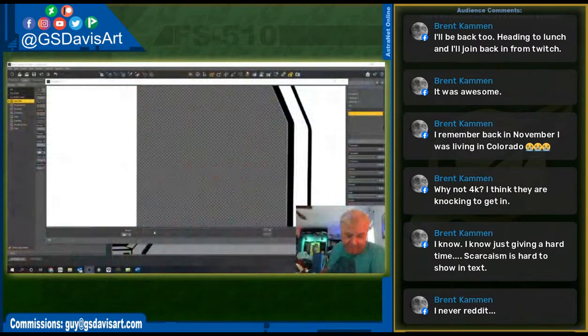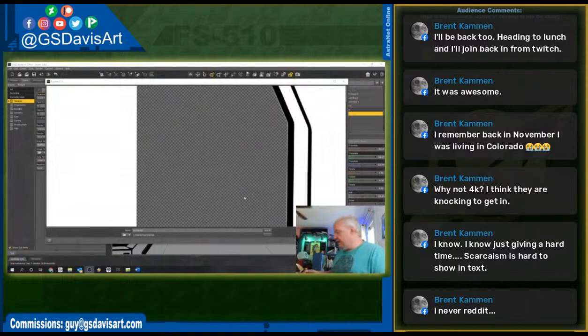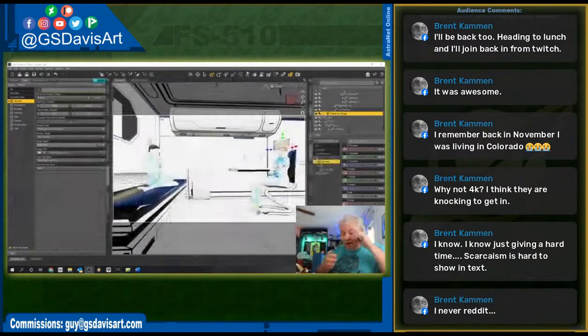Back to the monitor. We're almost done with this render. Okay, lights are back. Render's good. This is panel 6. Now, usually I do my paneling in comics by the manner of which the speed of this is going on.